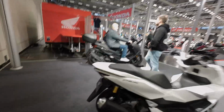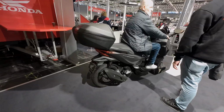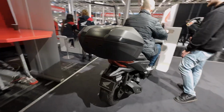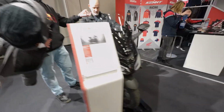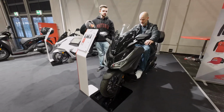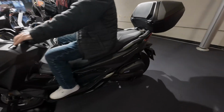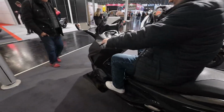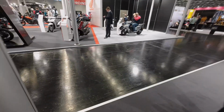And then the Forza, this is the 125 Forza, which I already know because I had the 350 myself, is a great bike. I wonder if it's got enough power as a 125, it probably does. But it's much bigger, so I think you can do longer journeys on that. The screen goes up and down. And it's got a new dash that you see for 2025.